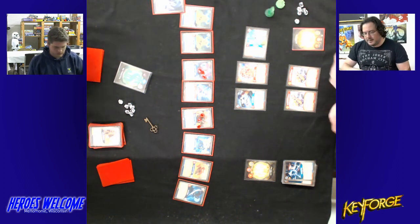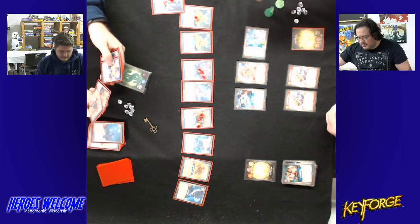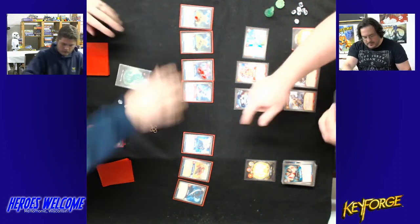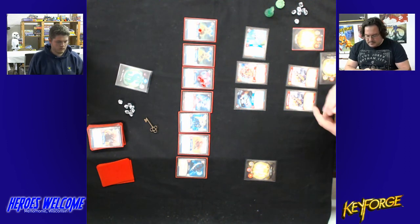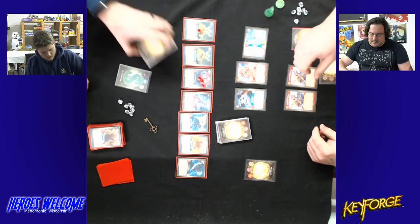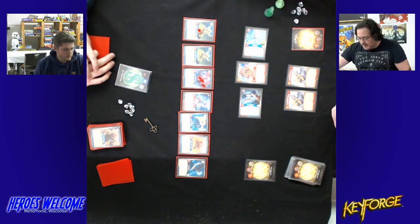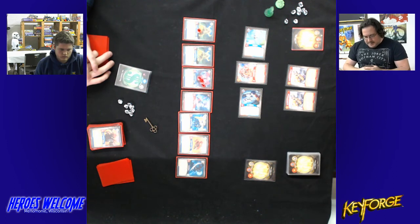Three, two, one. Twin Bolt Emission. We'll do two and two. And I get to draw a card. I'll be shuffling my discard to do that. So that was my draw off Twin Bolt Emission. And she is gonna reap, which allows me to draw a card. It's her ability. And then I'll end my turn.